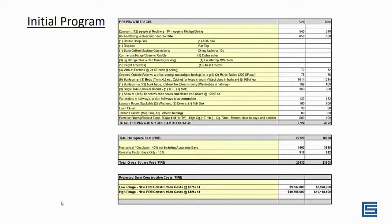Then we put dollars to that for a low construction cost and a high construction cost, which if the whole facility was built new, so we took the existing building, demolished it, built new on the same site, or built new on a new site, then you would be costing between $9 and $10 million. Now, one thing I'll caution you is actually a couple things I'll caution you. In today's construction market, don't look at that low range. 6 months ago, a year ago, we might be talking that. Don't even look at that today. A year from now, we'll see. I don't know where things will be.